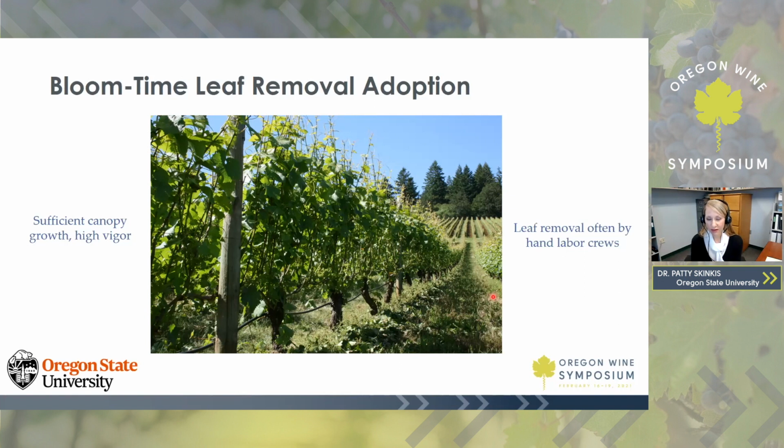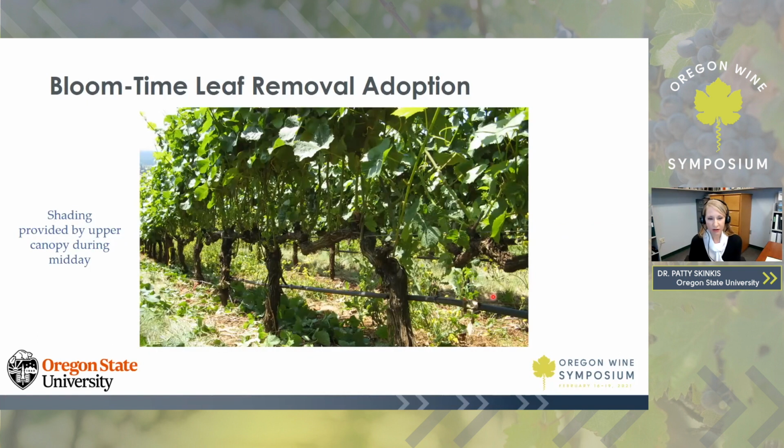Of course, when the labor crews came through to pull those initial leaves, laterals would either have to be pulled right away or they would have to be coming through to remove those again. In our initial studies, we removed the leaves initially and then the laterals grew and we later pulled those so that we would have a completely clean canopy. Here's another example of commercial adoption in a cordon-trained spur-pruned Pinot Noir vineyard. And you can see that there's plenty of shading still in the upper canopy, and it's just removing those leaves to be able to get better airflow in that really high density vineyard.